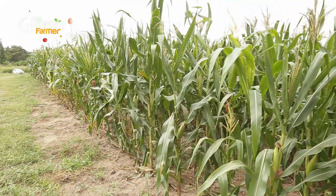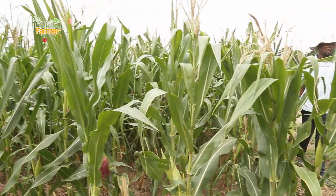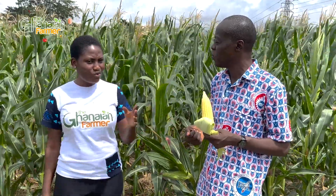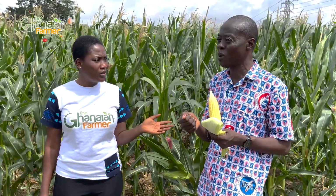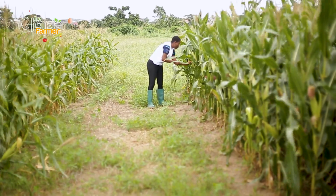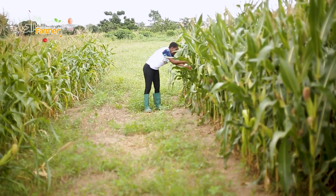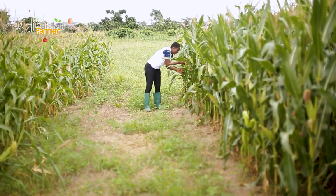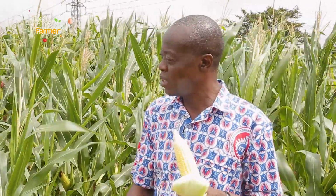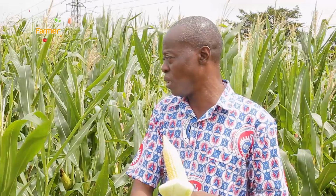Doing the process of artificial pollination, you have to hire people to come and do it. How many hours does it take to do one? It's not long, but it depends on the size of the farm and the number of genotypes involved. Assuming I have say 1,000 inbred lines I'm evaluating, I will be reducing the 1,000 to maybe 10. So you can imagine the kind of activities that go into it.